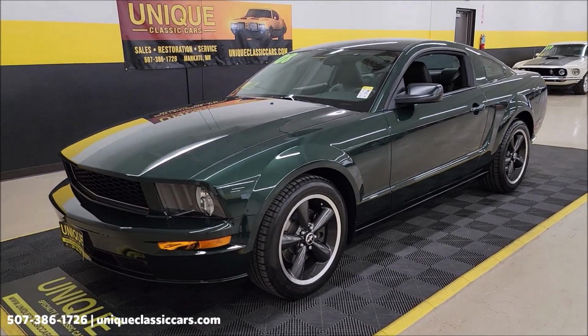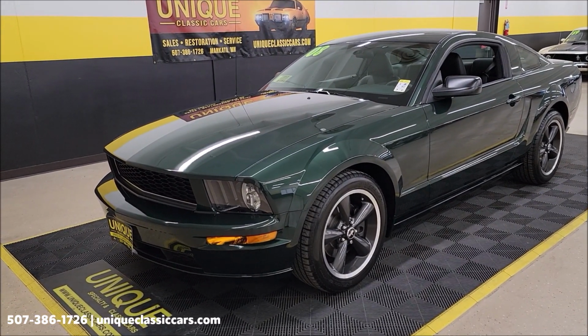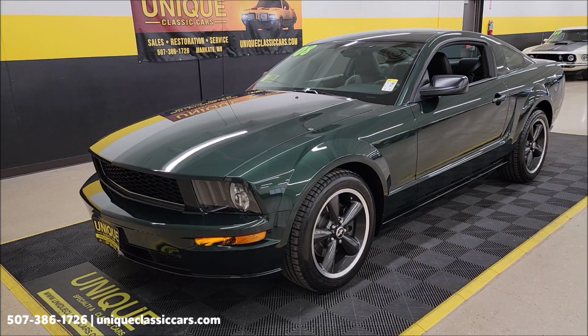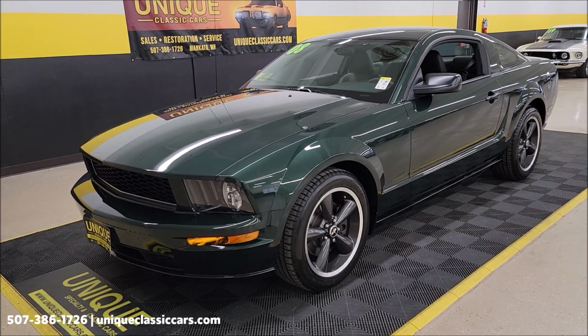Yes, 3,800 miles. Of course, Highland green metallic. 4.6 liter, single overhead cam, V8, underneath the hood. Of course, it's got some of the tweaking from Ford to make it a special Bullitt, and we'll get into some of those things as I walk around it.